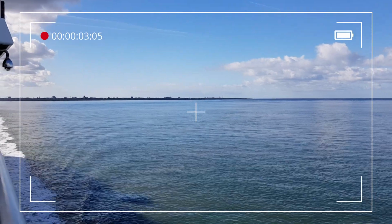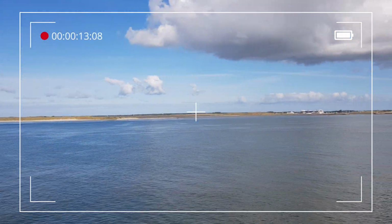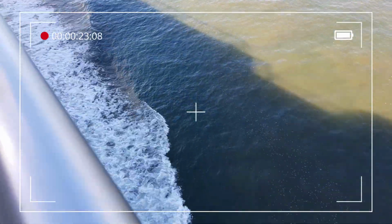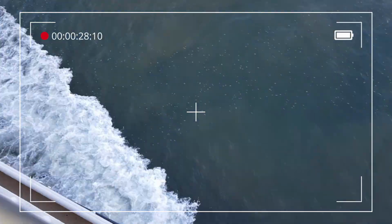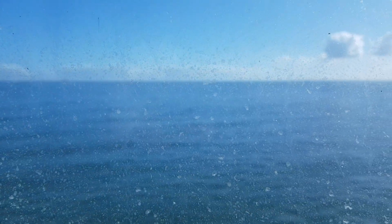And after we actually made it onto the ferry, we had some really nice views, besides that super dirty window, but hey, you can't have everything.